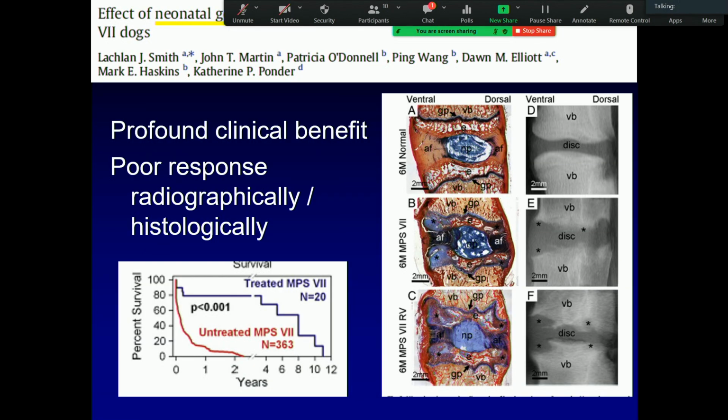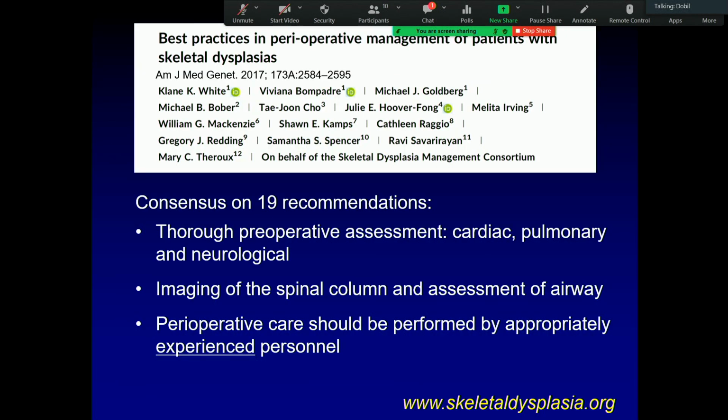And then as far as there's some work going on with gene therapy now, and so Lachlan Smith has been doing this in Philadelphia. When he did the gene therapy on these mice, they found that they survived, but they still had really bad bone disease. So even with gene therapy, we have a ways to go. And then again, I didn't realize that there was going to be a talk on this, so I'm not going to steal Dr. Harmatz's thunder here.